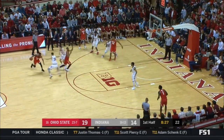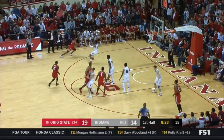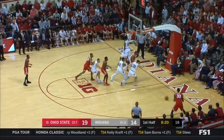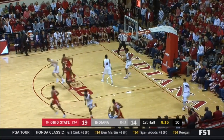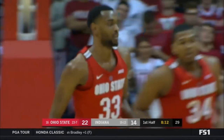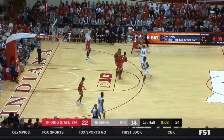You really have to work when you're playing Weston because he moves pretty nicely. Good quick feet, plus that big body, hard to get around to kind of size him. Bates Diop for three, and he's able to rattle it through. That's his second. Bates Diop leading all scorers with 9 so far.